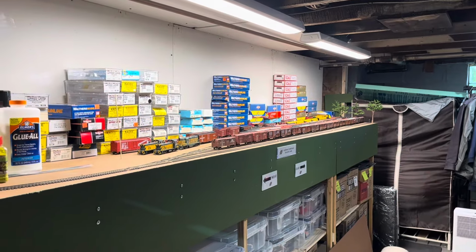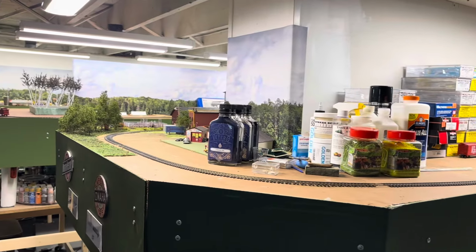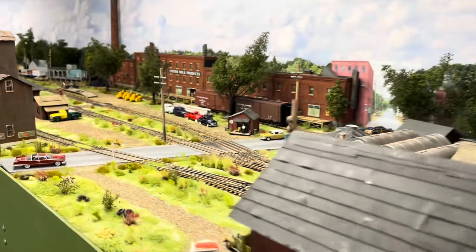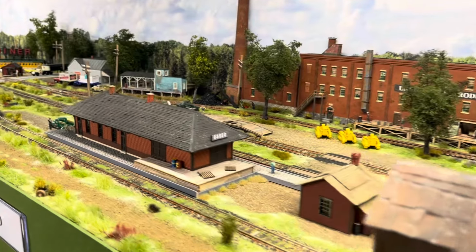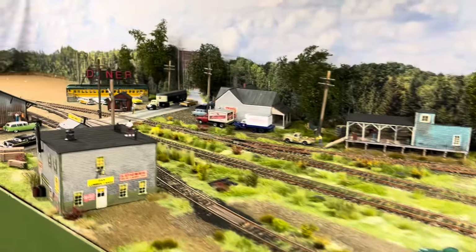That's the staging yard. Comes around here and curves into Osseo. Osseo hasn't changed this month. We did some operations, a couple small details here and there, but pretty much has stayed the same.